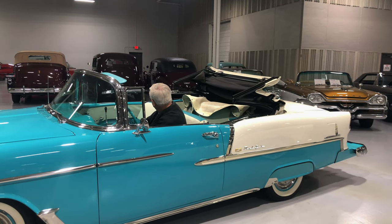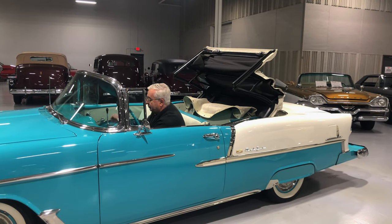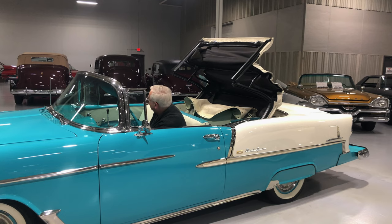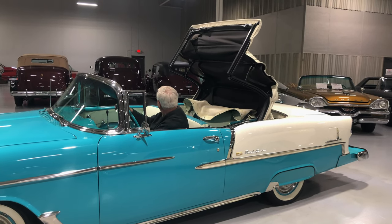Every one of these old cars is a little different. Always put your visors down when you're gonna put a convertible top up. You just don't want anything to hang up or catch or whatever. Would not be a good thing.